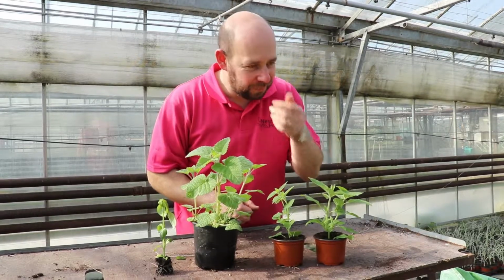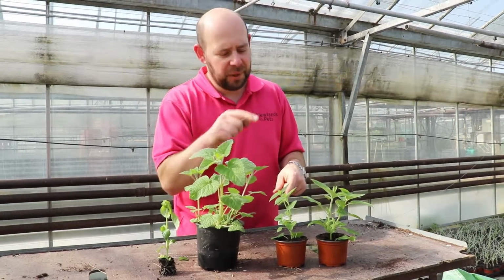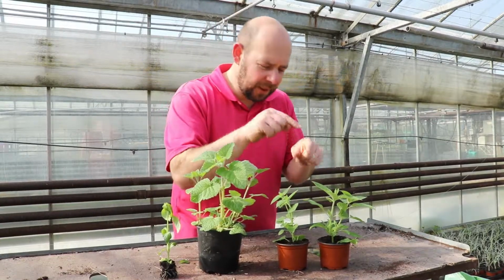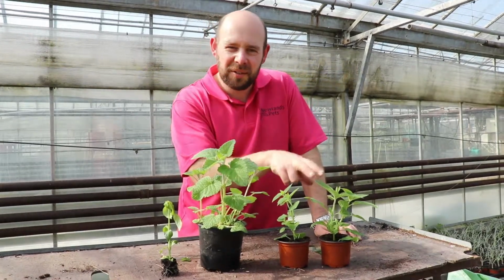Now what this one reminds me of is pineapple chunks. Now I don't know whether pineapple chunks are still made, but they certainly used to be sold on the ice cream van outside our school, and that's exactly what it reminds me of. Very pineapple, almost like a synthetic pineapple, but not necessarily in a bad way.